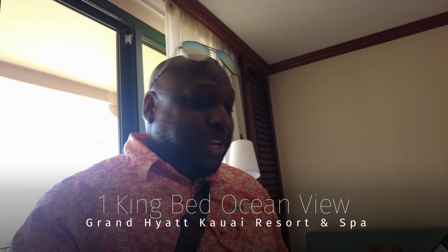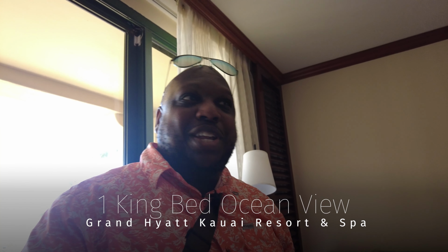Okay, with that said, that's going to be the end of our room tour. Again, this is at the Grand Hyatt in Kauai. This is a king bedroom or king ocean view suite, not a suite. Hold on. Okay, this is a one king bed ocean view. I've been saying it wrong this entire time. One king bed ocean view. That's the same that we got last time we were here. This time around we just have our kid with us, so we share a room with our kid.